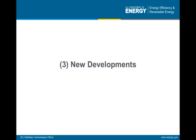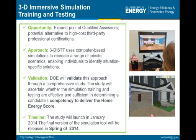Okay, so next I'm going to move on to more recent developments. So moving to slide 21. As I said, we did find that having the current requirements for assessors was a bit limiting, and we still have those requirements. Right now you're required to have certification, as I mentioned, but you're also required to pass a two-part exam that we offer online for free. What we decided to do was beef up the training that we provide. So we were working with a company called Interplay to develop a 3D simulation tool. And it's been developed now, and we're in the process of testing it.